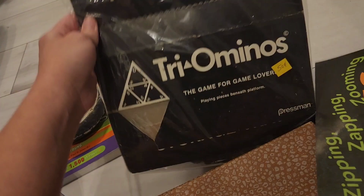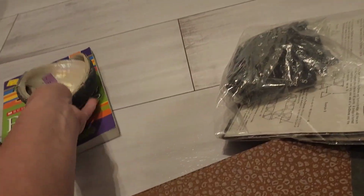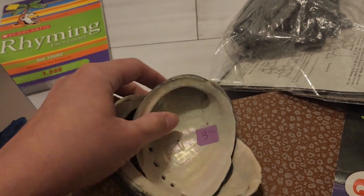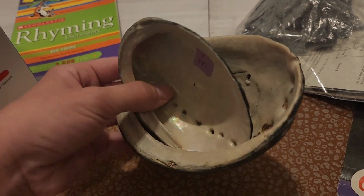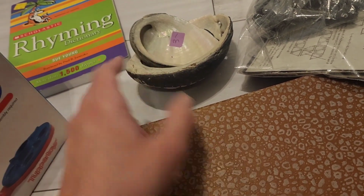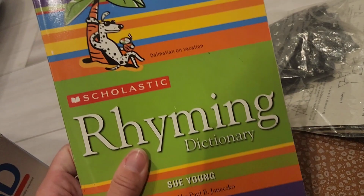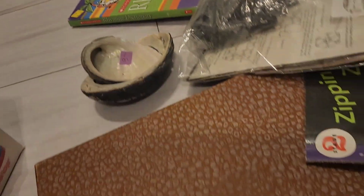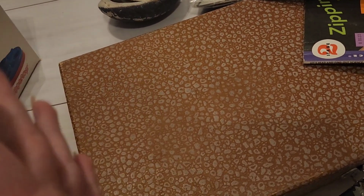I did get this game thing. I did pick up the 2 shells. I really like these. I thought about keeping them, or at least keeping one of them. I haven't done any comps on these because I was just debating on keeping them. And then this was 50 cents. I did pick up this book. It's a rhyming dictionary. And then I did pick up that dolphin and that egg thing.